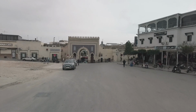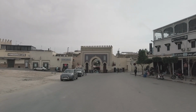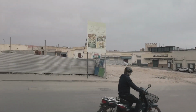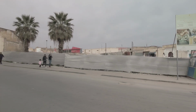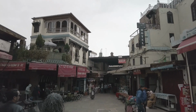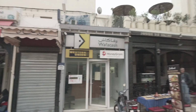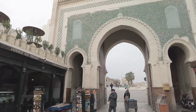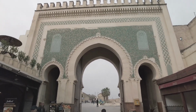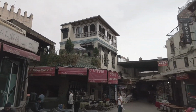We're approaching the blue gate of the Fez Medina. And as we get closer to it, Younes will tell us more about it. But over here, they're pulling down all of the tall buildings so that you can see the blue gate as you approach the Medina. We're inside the gate now, and you see it was blue from the outside, but it's green on the inside. The blue-gray gate turned green.